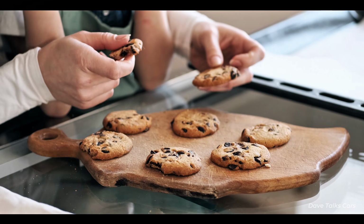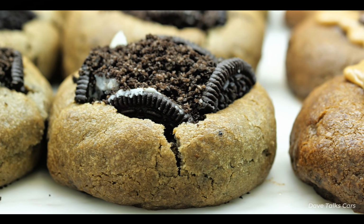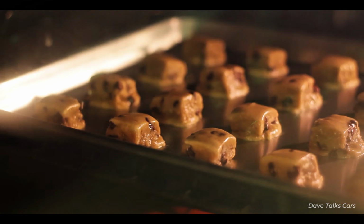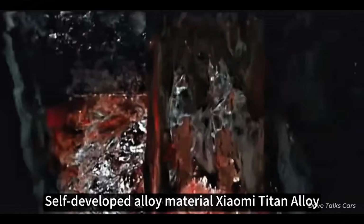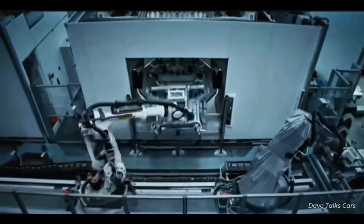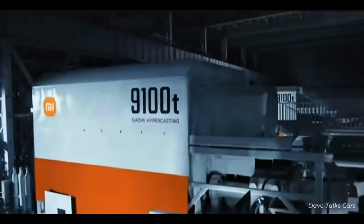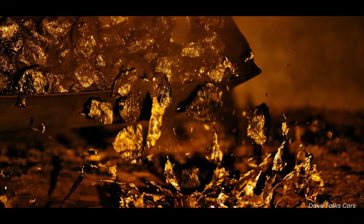Think of it like baking the perfect cookie, except instead of testing 20 recipes over a few weekends, you simulate 10 million inside a computer, and it hands you the exact formula before you ever turn on the oven. What came out the other side is called Titan's Metal, fully patented, exclusively Xiaomi's. When it cools after casting, it comes out already strong, already at the exact right dimensions, ready to assemble immediately. No oven, no warping, no compromise. The parts fit together better, the tolerances are tighter, and the manufacturing line moves faster, all from one single innovation at the material level.